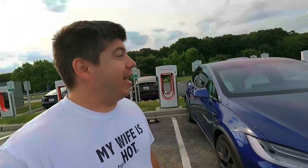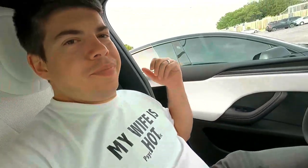Seamless. So before we get to the track, we had to stop and charge all the way up because we want as much juice in it as possible. That way we get as much voltage to the motors, all three of the motors, and get this bad boy down the track as fast as possible. Again, hoping for a 9.7, we'll see what she does. We're at 96%. We're gonna get this party started.